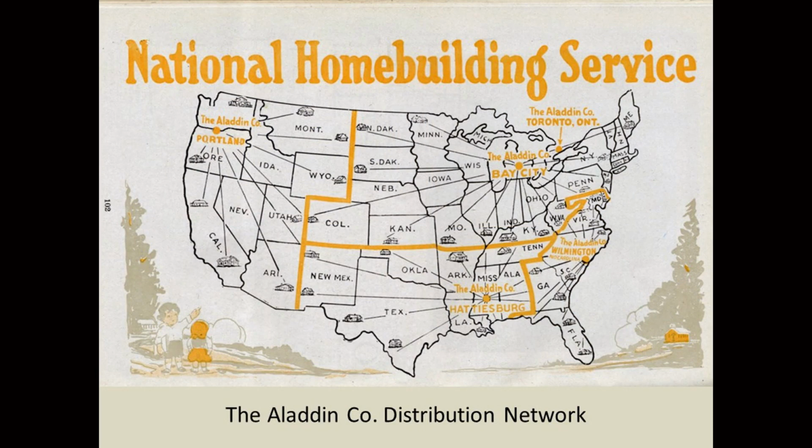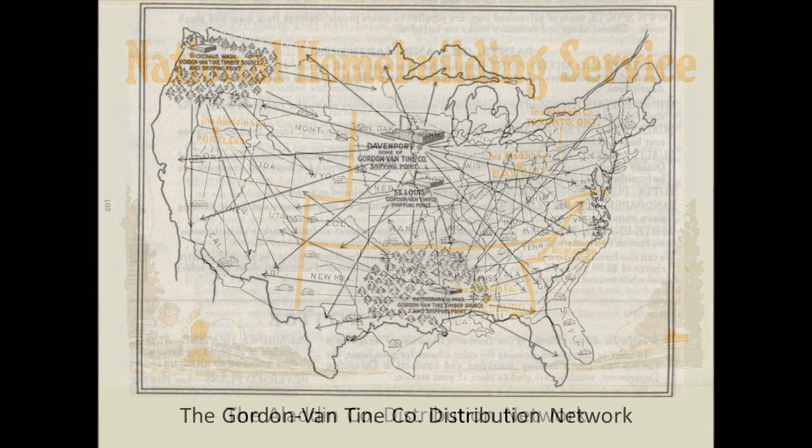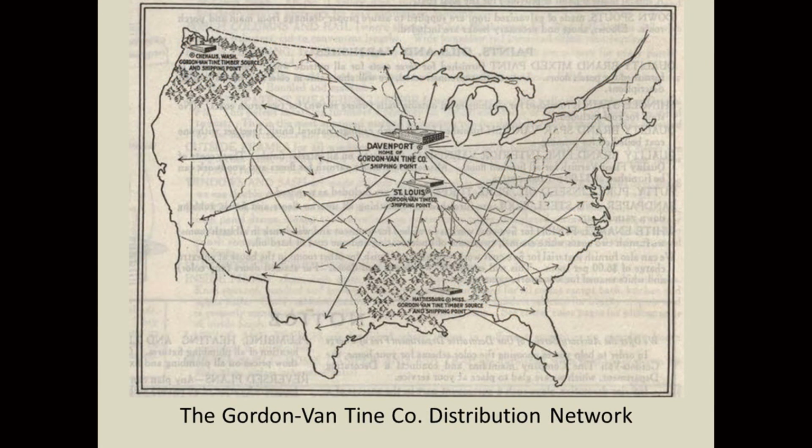A majority of the kit home manufacturers were located in the Midwest and delivered their products regionally, so that the vast majority of extant kit homes are located in either Michigan, Ohio, Illinois, Iowa, or Indiana. However, manufacturers expanded their mill holdings, shortening delivery times, and kit homes were sold and delivered throughout the country as well as overseas. So this is the Aladdin Company's distribution network. You can see that they were primarily out of Bay City, Michigan, but they ended up operating mills on the west and down south. This is another manufacturer, Gordon Van Tyne, in Davenport, Iowa, but they also had mills in the northwest and in the southeast.